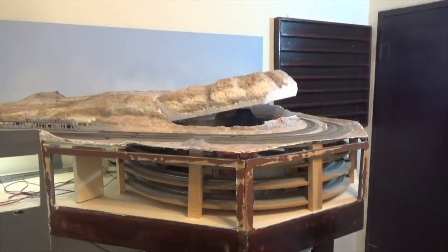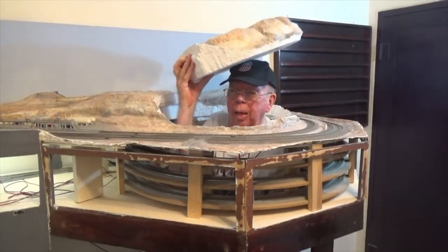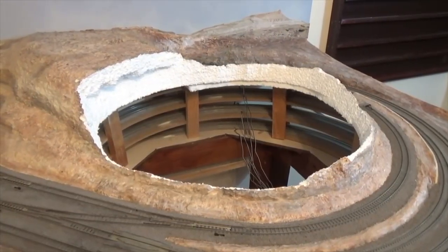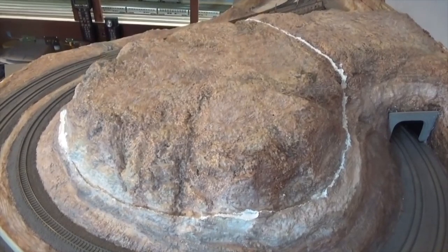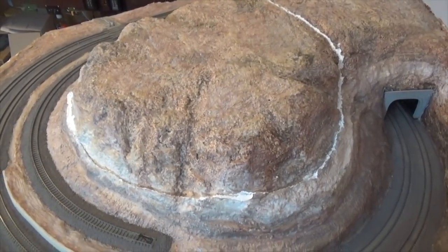I also made the top of White Mountain removable for additional access to the helix from above. This is what the helix looks like inside when the top of White Mountain is removed, and the top in place. Later on, I repaired the damage I caused to the terrain when I was removing the mountaintop.